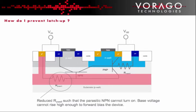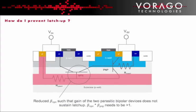Hard cell reduces the RP well resistance so that the parasitic NPN bipolar device cannot switch on. The base voltage is not able to rise high enough to forward bias the parasitic transistor. The gain of the parasitic NPN transistor is lowered so that the combined gain of the parasitic structure does not approach unity. Only if the combined gain exceeds unity will the structure be able to sustain latch-up.